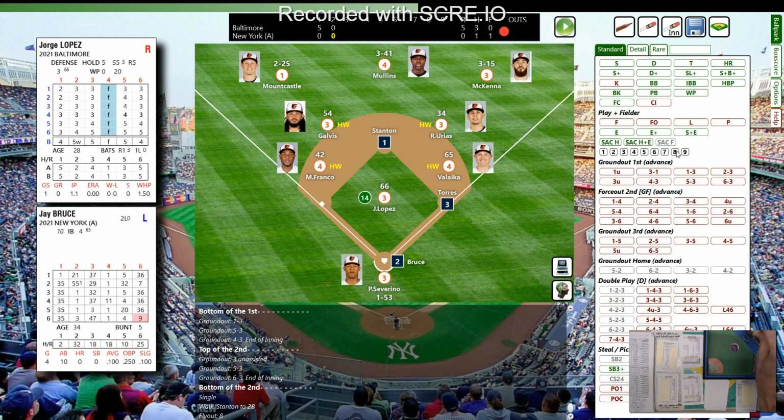Jay Bruce, lefty with a 24, and that will be a ground ball to second. That is Urias goes to Galvis, and Galvis to Vallecas. 4-6-3 double play. So no runs on 1 hit, 1 left. Move to the top of the third.